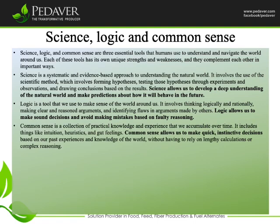Common sense is a collection of practical knowledge and experience that we accumulate over time. It includes things like intuition, heuristics, and gut feelings. Common sense allows us to make quick, instinctive decisions based on our past experiences and knowledge of the world, without having to rely on lengthy calculations or complex reasoning.